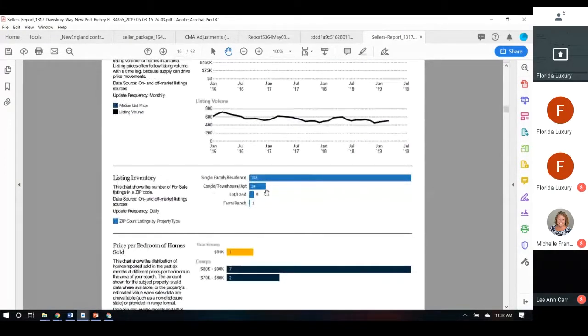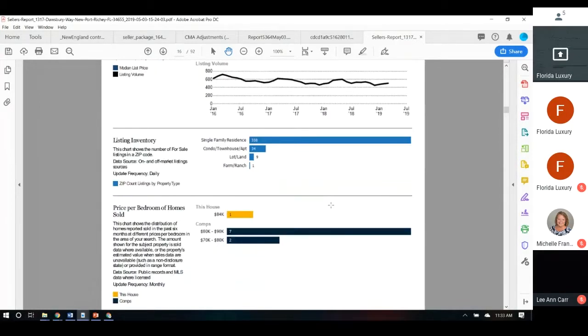In this area, listing inventory, 338 have been single family homes, 34 have been condos or townhomes, 9 vacant lots and 1 farm. So if I am listing a farm in this area, do you think I'm going to be able to get a really good comparable? Probably not, because there's only been one other one that sold. What does that also tell you? There may not be a huge pool of buyers for farms in this area. So this is just information to pop in and show what's there.